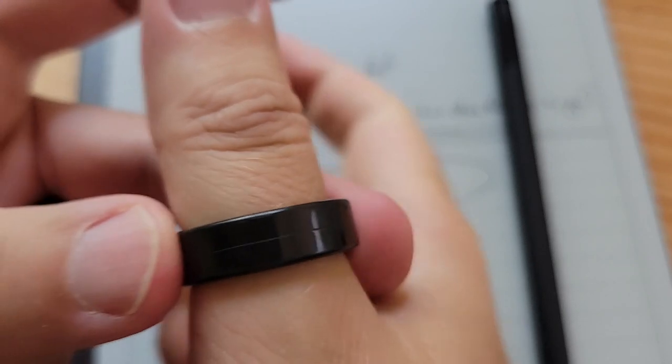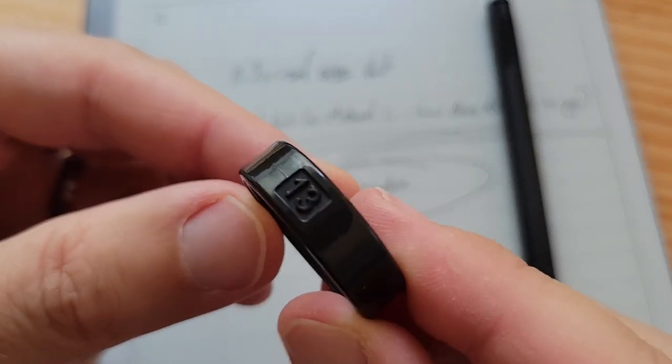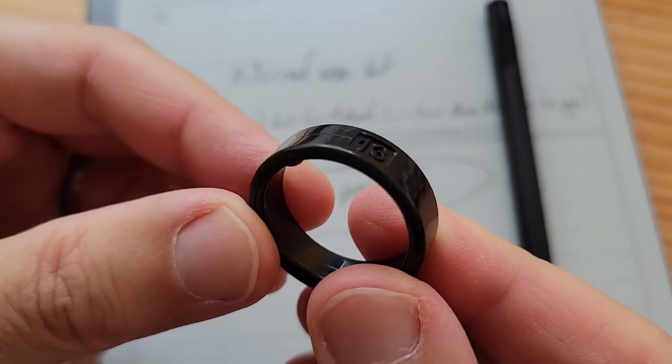Ooh, is that an Ōura ring I see? Why, yes it is. Well, it's the prototype sizing ring they sent you for free.